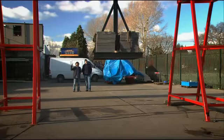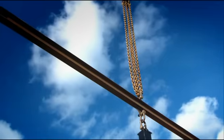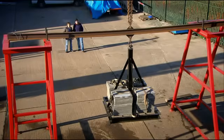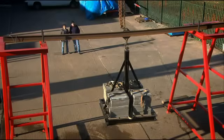So, here we go. As the chain slackens, the beam takes the full load. See it bending now. Yes, I can see the bend. This 130 kilo beam is holding up. Just. What happens when we increase the weight to 3.5 tons?